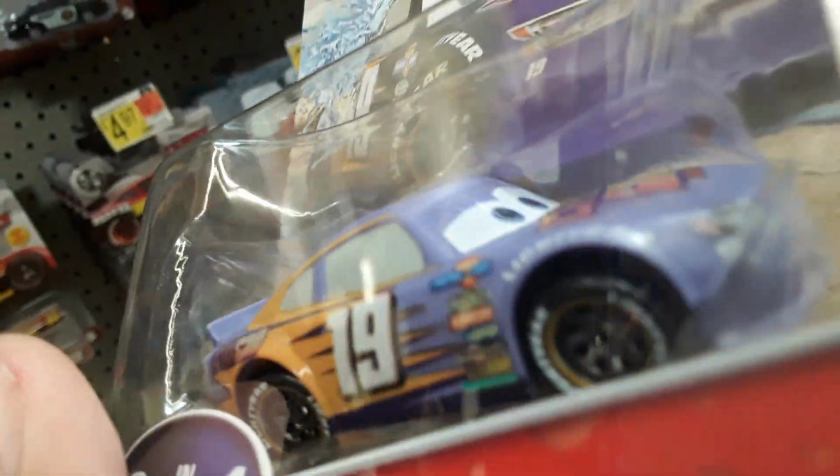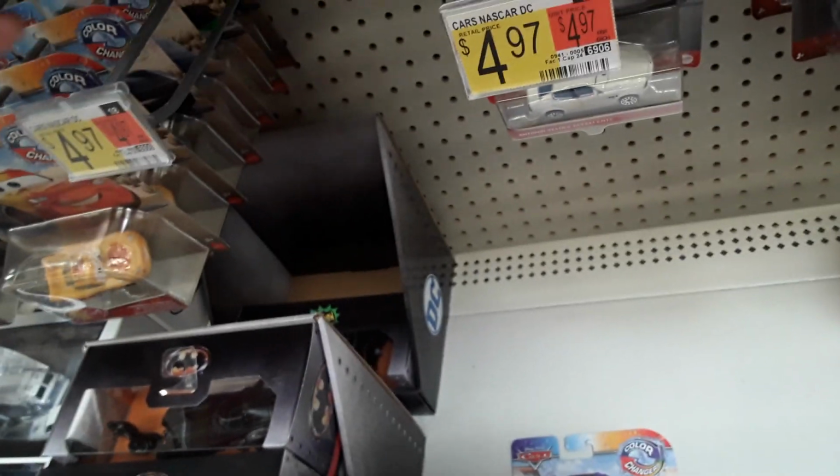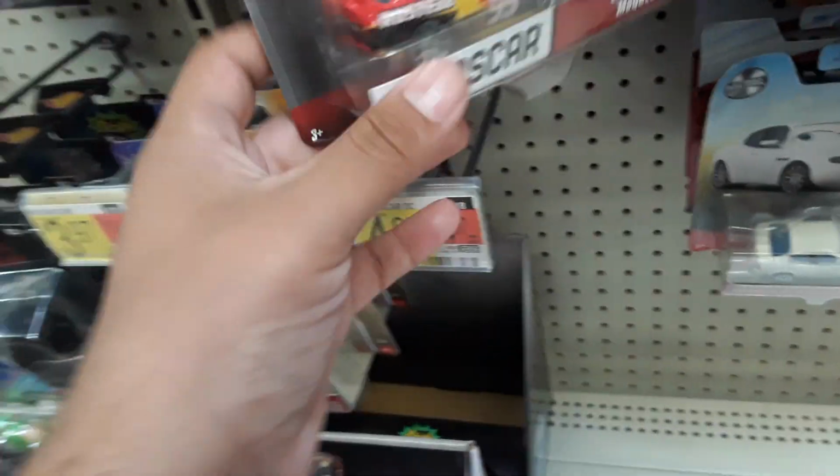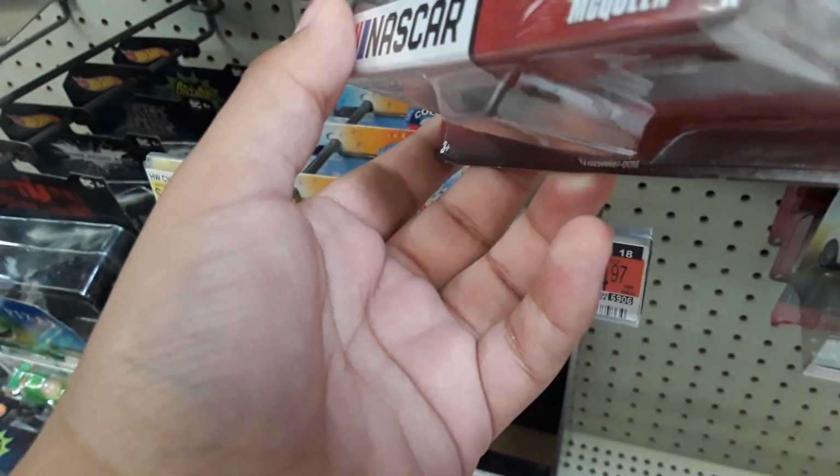Sorry if I'm cursing. Sometimes I like to curse when I'm in a bad mood. Anyways, wait a minute. It's inaccurate. The number 19 is not outlined. Look at the front tire moving in there. NASCAR McQueen, I'm gonna open that one up. Ryan Blaney, another variation of NASCAR McQueen where he has a different kind of wheels.